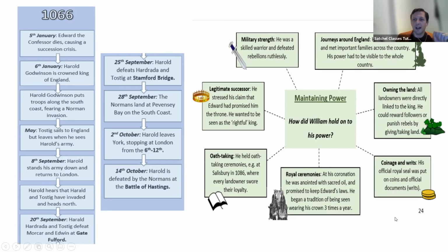He also did a very clever thing, which was basically be in charge of the economy in terms of this thing called coinage, okay? The only thing you could use for actual currency was the official coinage, the official documents called writs that William himself supported. So if you wanted to spend money, you had to please William and you had to be acknowledging that William was in charge.